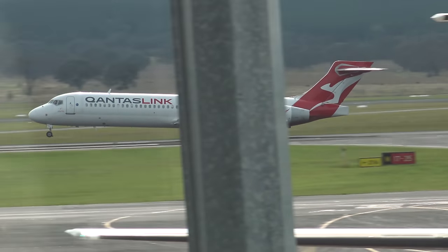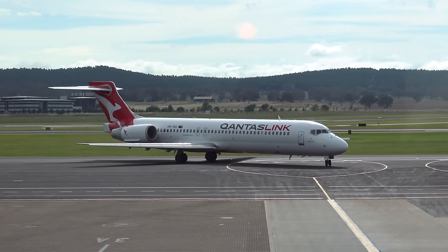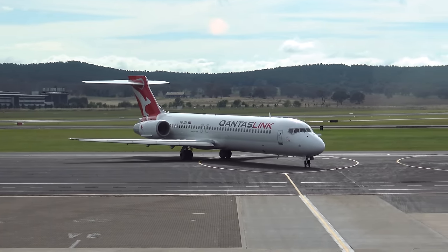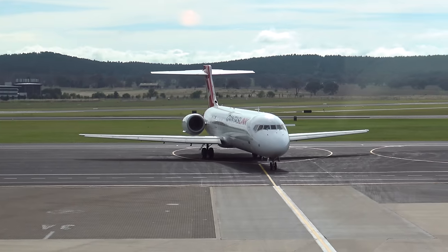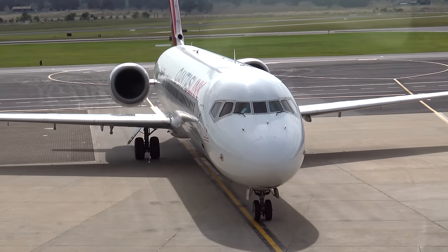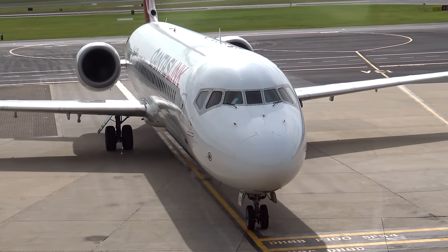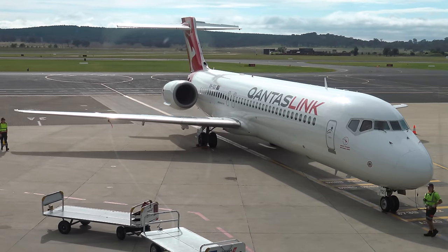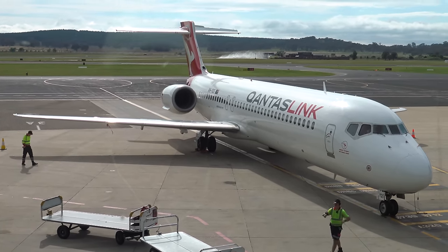717-200, registration Victor Hotel, Yankee, Quebec, Sierra. This was assembled in Boeing's Long Beach plant in 2004, where it flew with Midwest Airlines, Mexicana Click, which is a regional Mexican airline, and then in 2013 joined the QantasLink stable and has been flying with them ever since. I didn't realise this until afterwards, but there's a fire truck emptying out the pipes in the background.